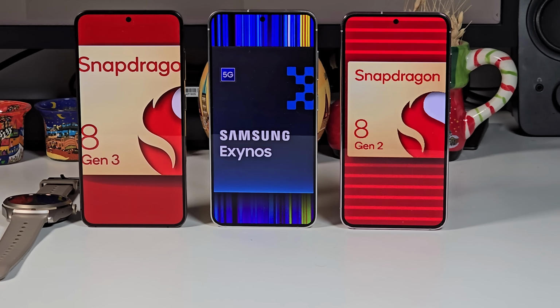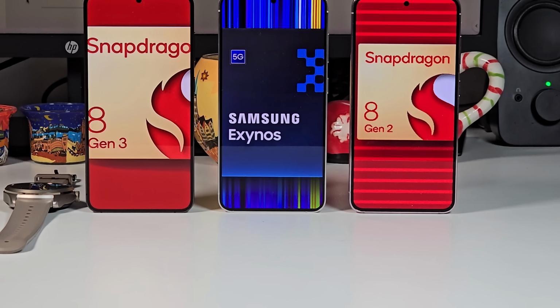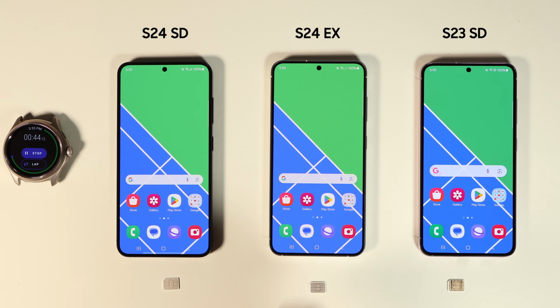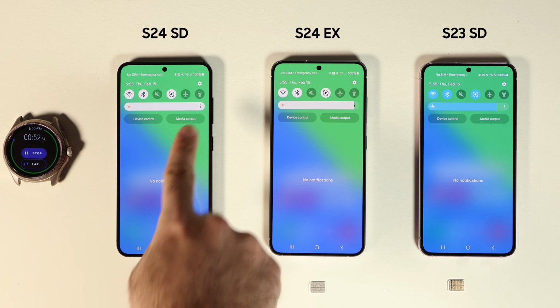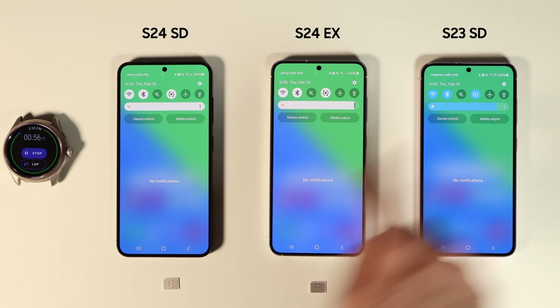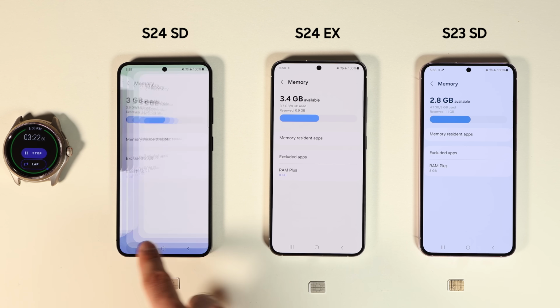In the last test, many people asked why the test was only on 5G. Hence this time, I did a balance between Wi-Fi, 5G, and 4G LTE, and even airplane mode. All three phones are on 500 nits brightness level. As you can see, the brightness level is set manually, and for example, the bar on the S24 Exynos is lower than the S24 Snapdragon. The phones are always connected to the same network type and the same carrier.